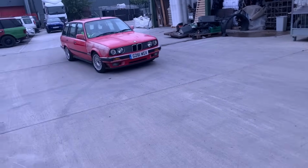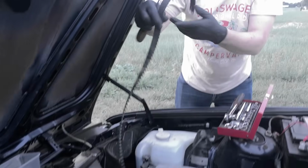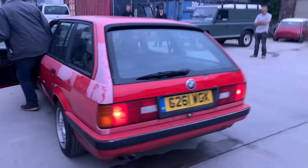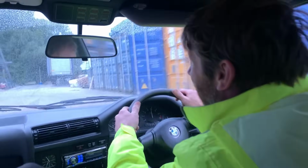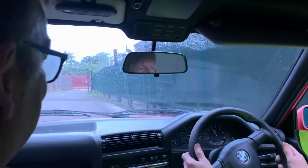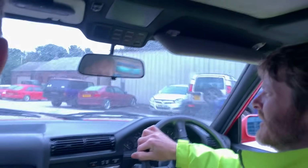Next up, our customary rag round the yard. Let's hope the cam belt doesn't snap like it did when we went to Italy in Matt's brother's E30. So far so good. I think Matt actually likes this car, slightly more than the 318 auto we had in France. That is fast. Oi! Get in! Car with you, yeah. Smell of fuel. Is it on fire yet?